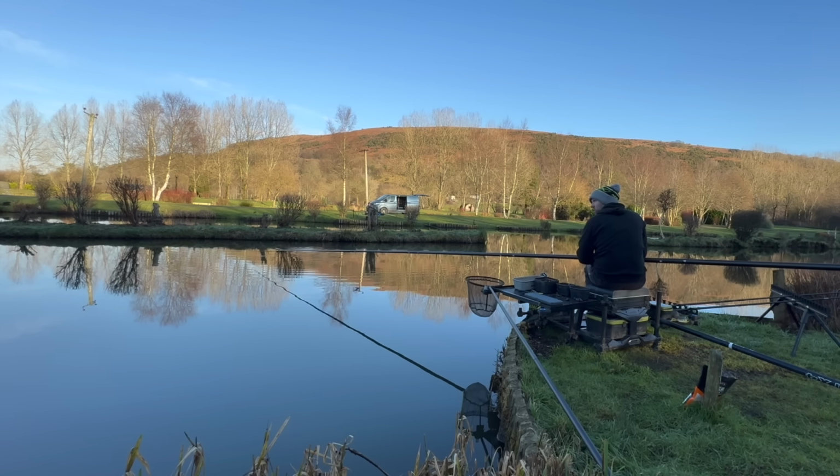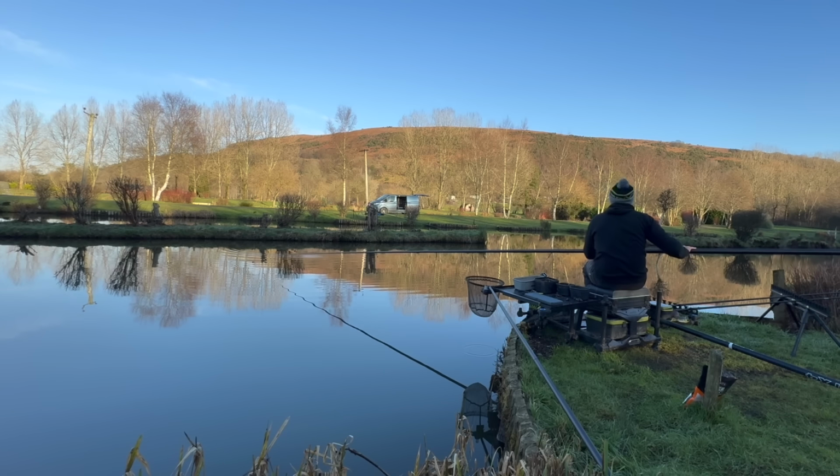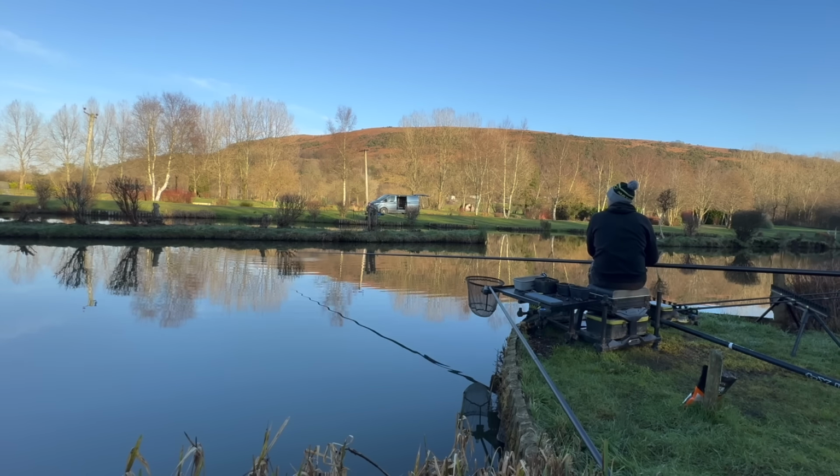So just as that light's gone down, mind the match would be over by now, I think. But we fed our bait a lot later. I think that's a real decent one.